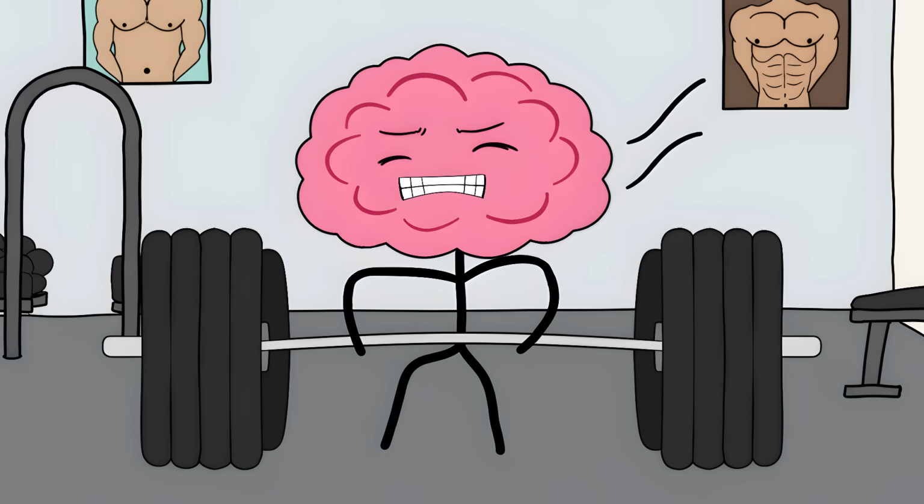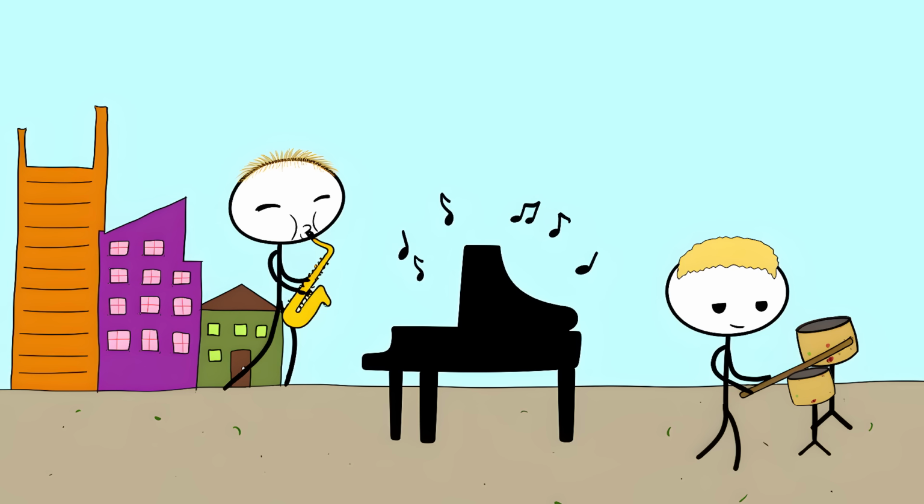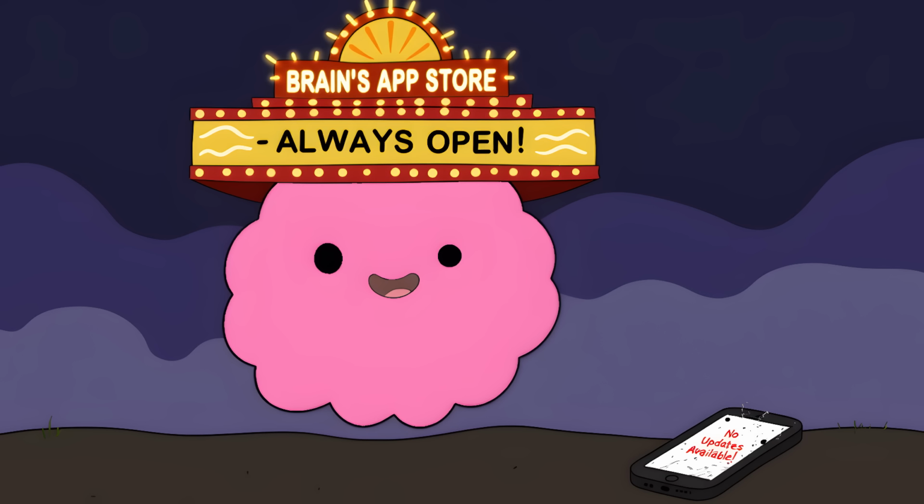The more you challenge yourself, the more your brain grows. Learning a new language? Your brain's building new neighborhoods. Picking up an instrument? That's like adding a whole new district. The real trick is keeping your brain busy with new challenges, because unlike that smartphone that stops getting updates, your brain's app store never closes.